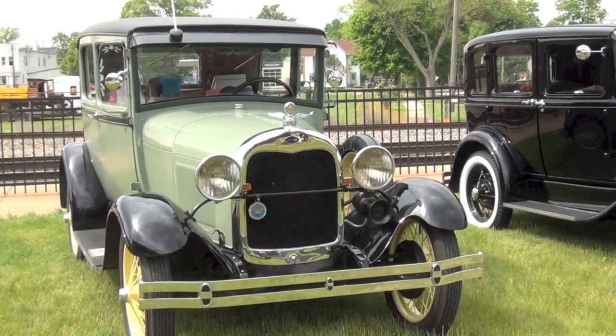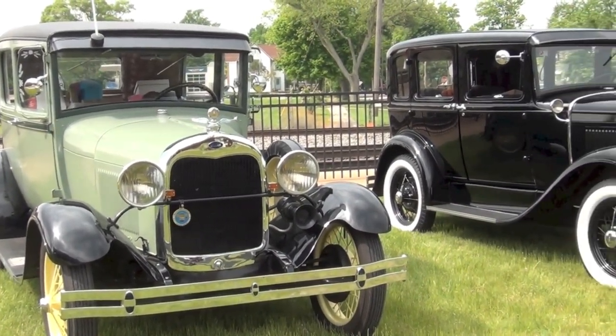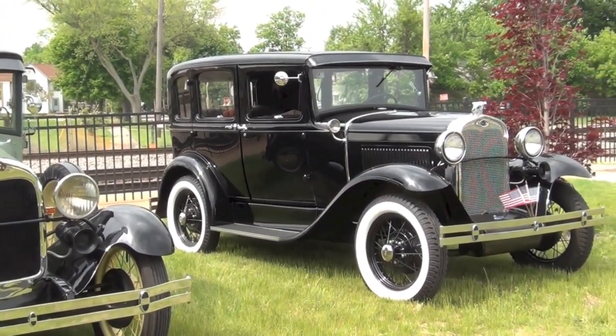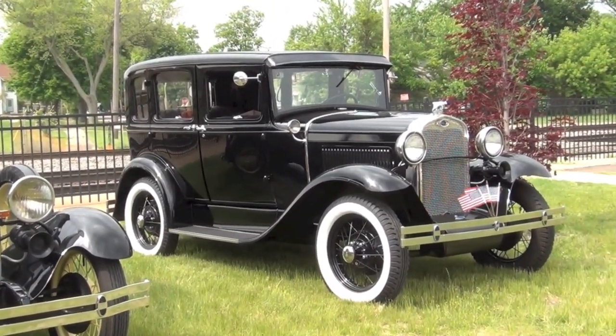While visiting the depot, I saw a classic car show being held in the parking lot. The show featured classic Ford antiques, such as these two cars built sometime in the 1920s.